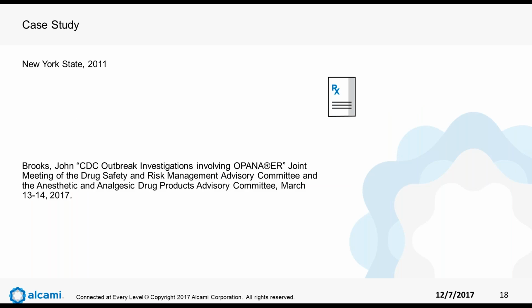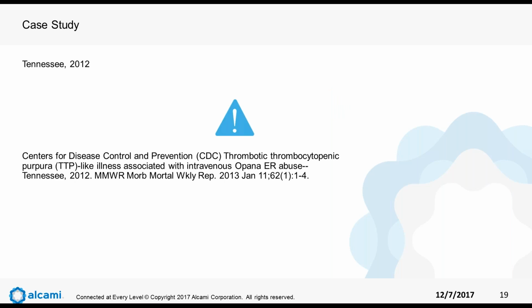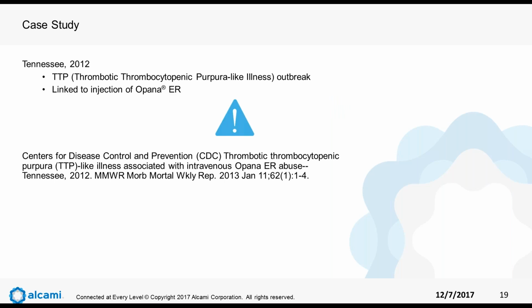So starting in New York State in 2011, there was a hepatitis C virus outbreak. And this virus outbreak was linked to prescription opioids. The largest percentage of opioids used include Opana and OxyContin. Then again, in Tennessee in 2012, there was an outbreak of TTP, which is related to some of the excipients found in these extended release products. This outbreak was directly linked to the injection of Opana ER, and this prompted the FDA and the CDC to issue a warning. However, at this point, they still did not want to remove the product from the market without further data.